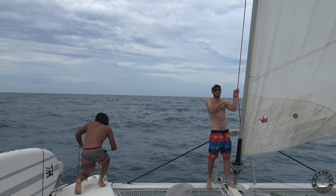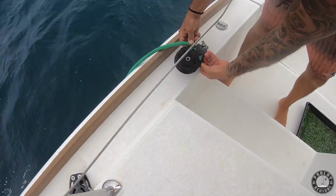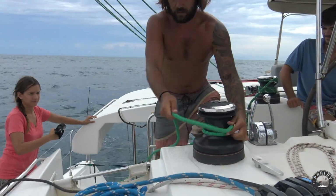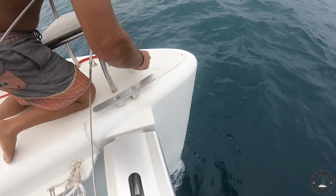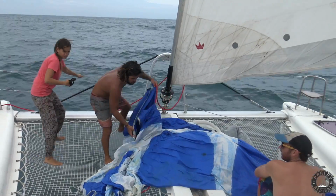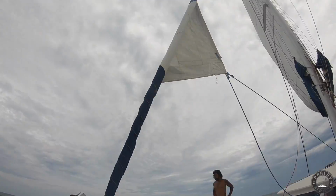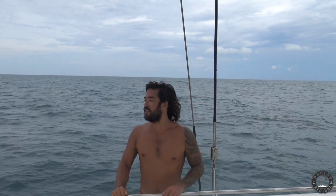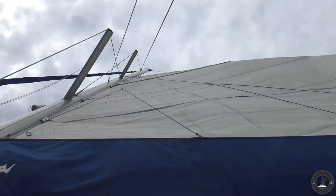As we had light winds behind us, we decided to figure out how to fly our spinnaker, which we had never done before on Parlay. We're gonna bring the main down just for the first time we put it up. We don't want it blanketing the spinnaker or anything like that. So we're gonna bring the main sail down and then hoist the spinnaker. See if we pick up some speed like that.